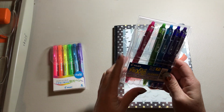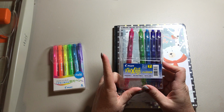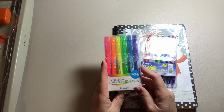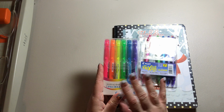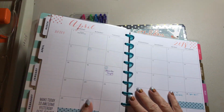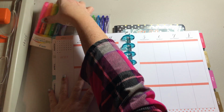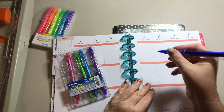So I love these pens for my planner. They are Pilot Friction, and they are erasable. And then they also have the same brand of highlighters that are erasable. And I love that they are really easy to erase. And I'll show you in my planner. So for example, I'll go to a page that I don't have anything written on, and I'll take one of the pens and write.